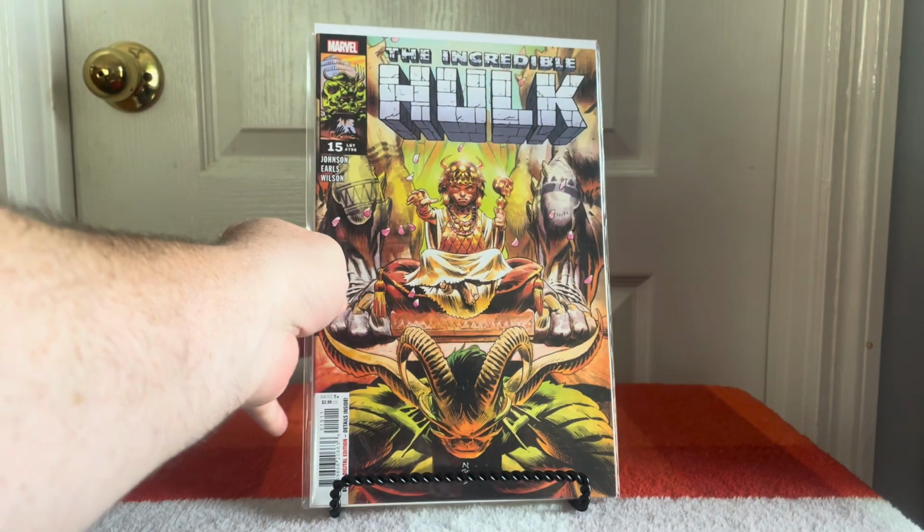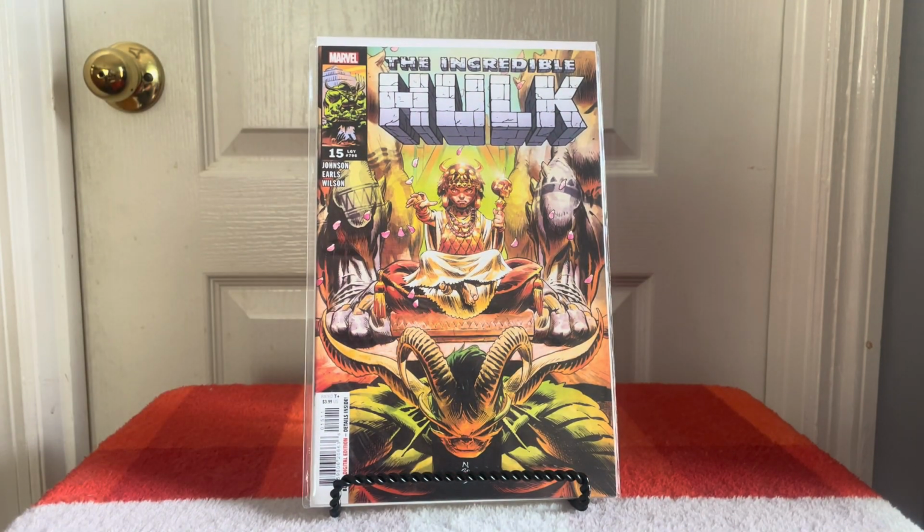Next book here, Incredible Hulk number 15, Legacy number 796. Definitely getting into the horror aspect of Hulk. I really like these. This has been one of the more unheralded Marvel titles. It started off strong, but then I haven't really heard much about it since, but it's definitely worth checking out.